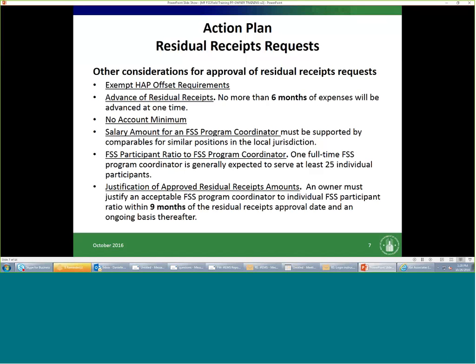Okay, okay. And so yet another residual receipts question I have. The notice seems to say that if I'm going to use residual receipts, I don't need to use any that I currently have to offset the Section 8 monthly HAP payments, and that I can use whatever amount of residual receipts I have. I don't have to maintain a minimum above which I can use the funds. That sounds pretty nice. Is that really true?